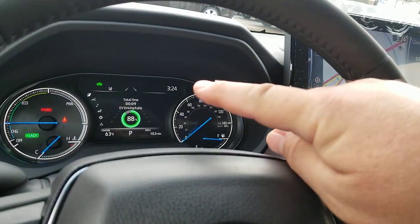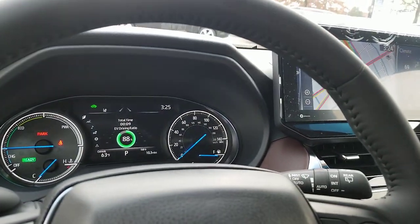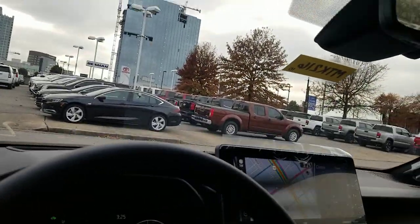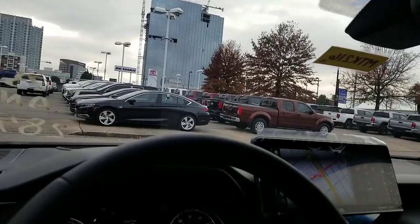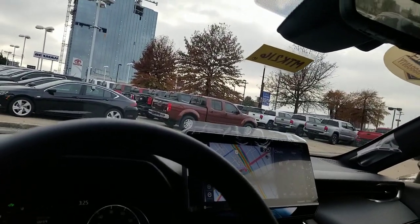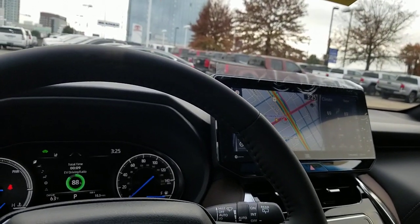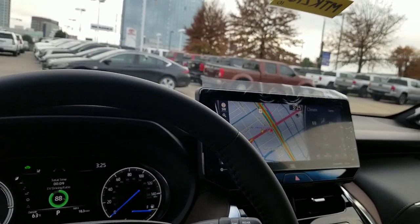Even got a clock up here so that you can just look down and know exactly what the clock is. So it's just, Toyota, they're thinking about everything. Comfort, they're thinking about all kinds of stuff when it comes to trying to make sure that you get everything that you can possibly want when it comes to a car.